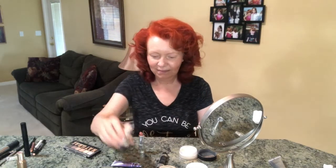This is my Wet n Wild concealer. I'm gonna put a little bit around my nose and just fill that area in because I have little red veins. And this works really good for an inexpensive concealer.